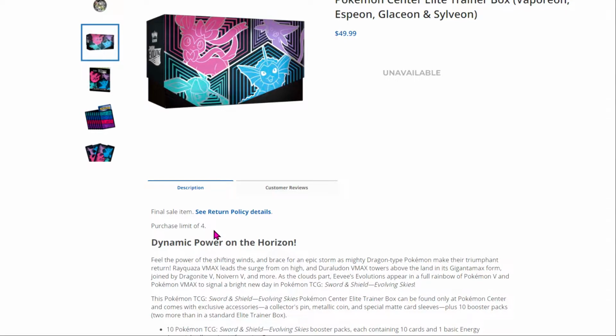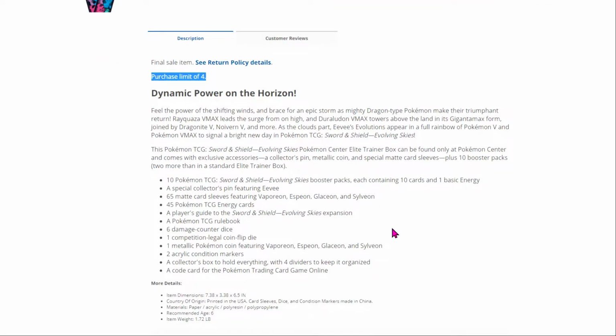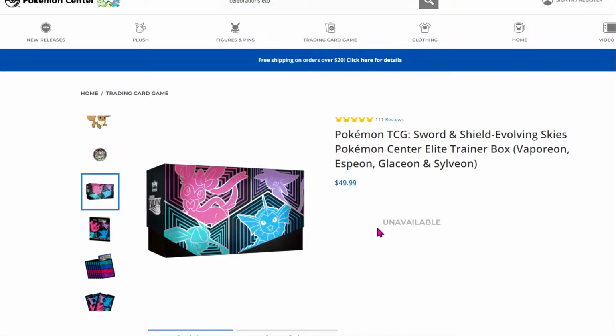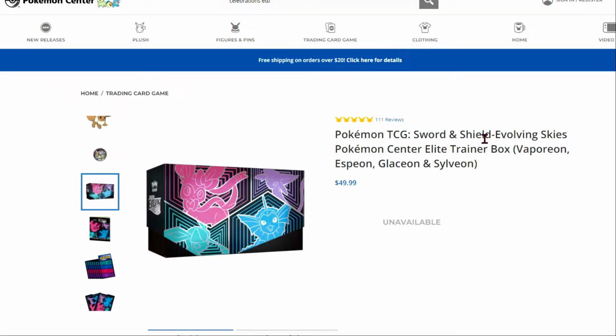More importantly, there was a purchase limit of 4, and again, unlike other items where you could buy at one of a variety of different places, there was only one website that allowed you to buy this stuff. Meaning the Pokemon Center was the only place you could purchase this stuff at anyway. So, all things considered, that is the air of exclusivity that has been established around this stuff.